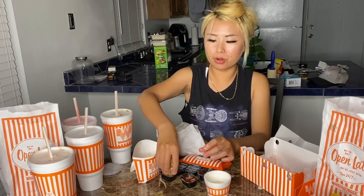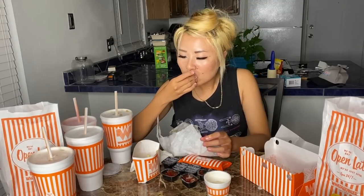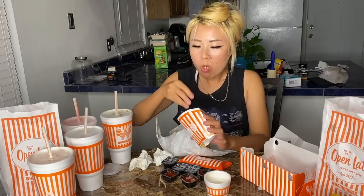I think the fries are like both 7 out of 10 for Whataburger and In-N-Out for me. But that's just because I'm not that big of a fan of skinny fries. Like, the taste is good, I just like the texture when it's thicker for some fries.